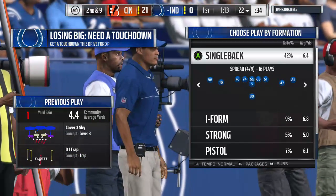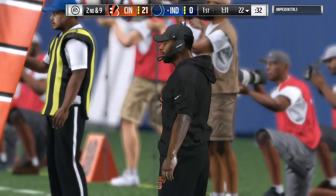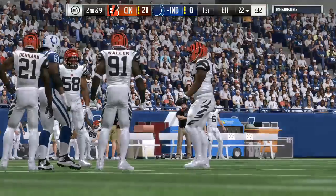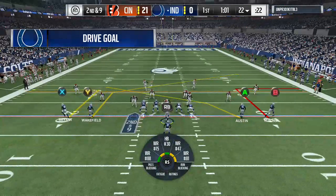Vontaze Burfict, the one to get him down. Now that's the type of play that'll fire up a defense. Hold them to 1 yard on a first down run. It'll be interesting to see if the offense decides to press the run at all, or if they'll abandon it now after gaining only 1 on that play. And after the play on the ground, that brings up 2nd down here.